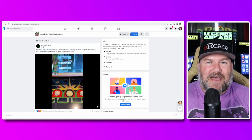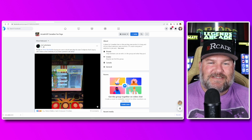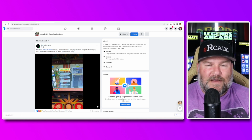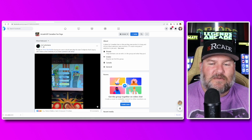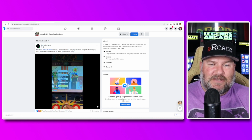You guys know I was supposed to have this exclusive look. Of course, they posted to the pages. You can see Carl's post here in the Canadian fan page. He also posted in the global fan page. But again, I'm Canadian, so I'm trying to give the shine there. You can go check it out there if you want. I want to give credit to the people who originally did this, but I also wanted to make the video as well because they asked me to do it.